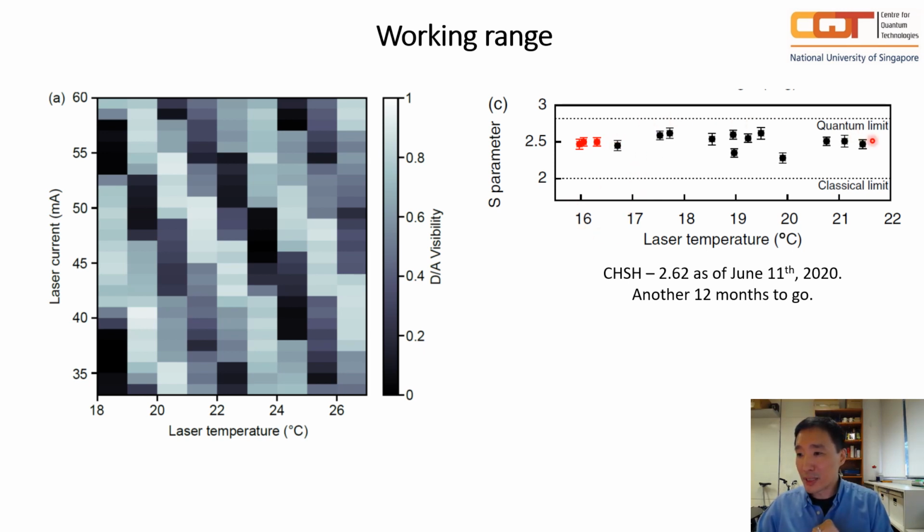Now, of all of these plots over here, we also have 3 data points which are in red. And these 3 data points in red are just to show you that we managed to also run the experiment and get high quality entanglement after the satellite had gone through its first high beta angle condition. Remember, the high beta angle condition is when the satellite is continuously illuminated.